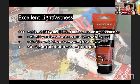1+ sign is 10 to 25 years. That's considered fair. And 0 is what we call fugitive. So if a little 0 is on there, that means it's not light fast. None of the Expert have those. Matter of fact, the standard line only has a couple colors that are fugitive, and those are the reflex colors, the neon colors, and those are dye-based colors, so they are not light fast. All the rest of the ones in the line are, and all of the Expert series are 100% excellent, 100+ years light fast paint.